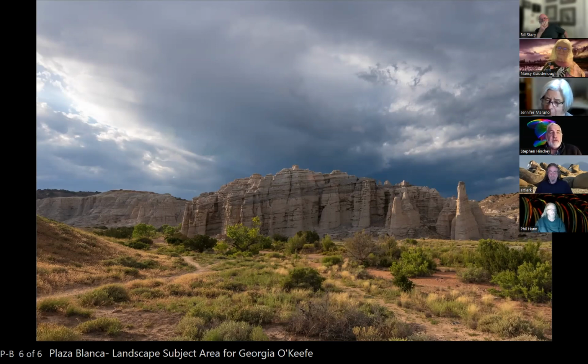A good picture of the mountains. The clouds are great, but the clouds are a little dominating this image. I think that we could do with less clouds and more of the Plaza Blanca in this image.